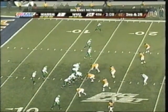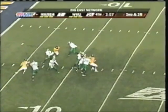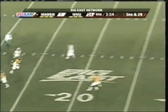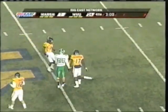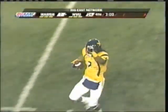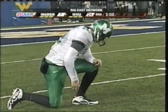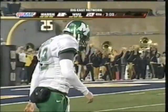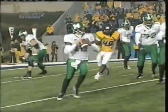3rd and 25. Just over 3 minutes left here in the fourth quarter. Here comes another blitz from the outside. Anderson buys some time, throws it up for grabs down the middle, and it's going to be grabbed by Mountaineers. That is the 3rd pick of the season for Robert Sands. Again, Chris Neal applied the pressure, number 90 up the middle. He tried to buy some time by getting outside, and he really throws this one up for grabs.